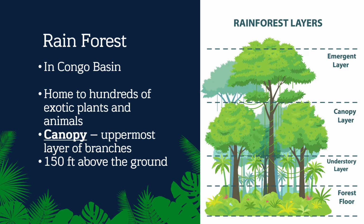Again, this is because of the amount of rain and the moisture being close to the equator. Home to hundreds of exotic plants, right? We see that there are several layers within the rainforest. You have, of course, the rainforest floor, which is fighting for survival when it comes to sunlight and rain, because as trees continue to grow and grow and grow, the understory, the canopy, the emergent layer, they're absorbing all the rain and getting all the sun first, and so less and less of that is reaching the rainforest floor.